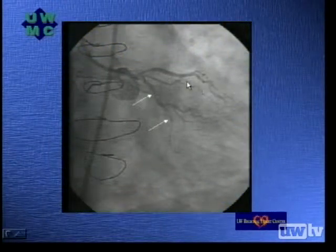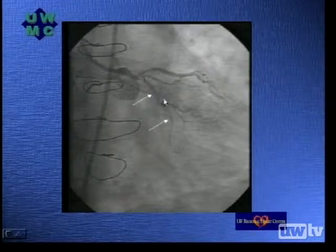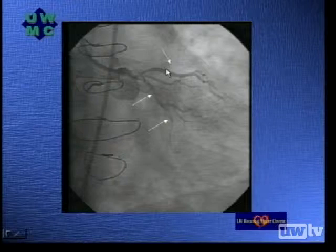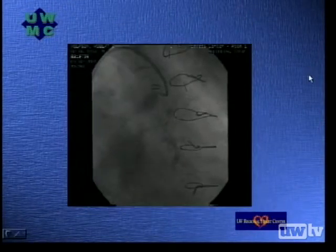On this next frame, we have a still frame of the circumflex artery revealing the stented portion of the vessel, and we also see diffuse in-stent restenosis along this portion. This other arrow points to where the left anterior descending artery would have been visualized if it were not occluded.